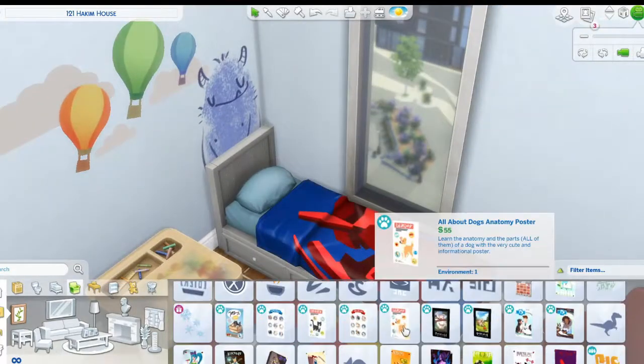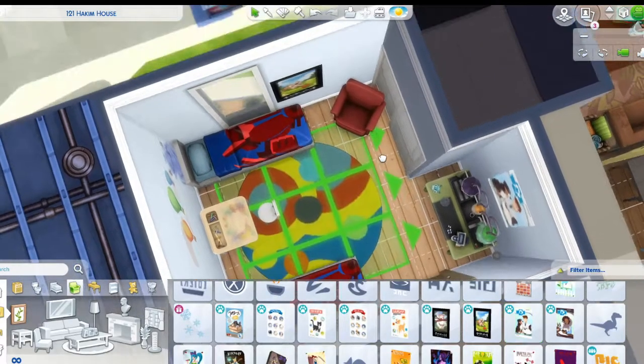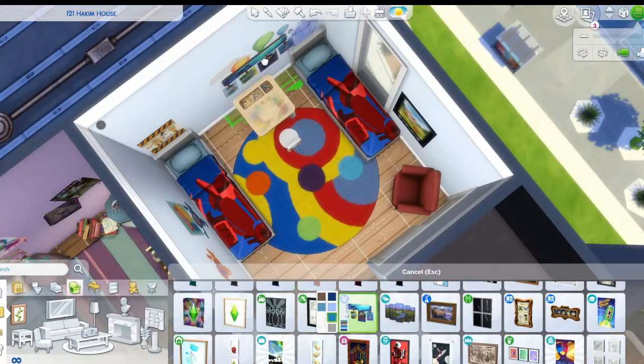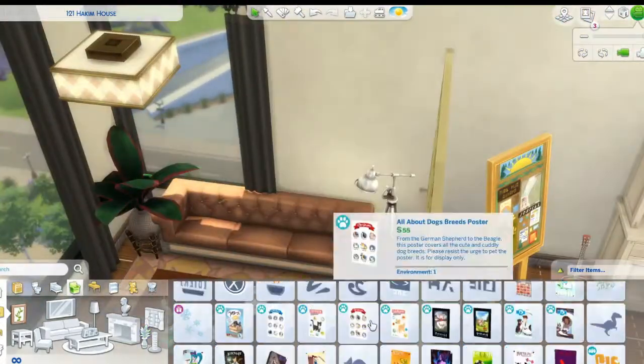I don't know. I spend way too much time thinking about these families, and then I never play with them, so I don't know why I put so much backstory into them. But I guess when I'm building, I like to think about who lives in this space. That way it doesn't feel so sterile and so generic.